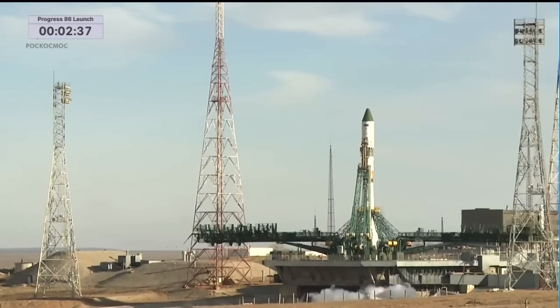We are now about 2 minutes and 40 seconds away from launch of the Progress 86 vehicle. The key to the drainage position at the launch site has been turned to the proper position, and fuel and oxidizer tanks on the first stage are being pressurized to optimize fuel flow and provide additional structural rigidity to the launch vehicle.